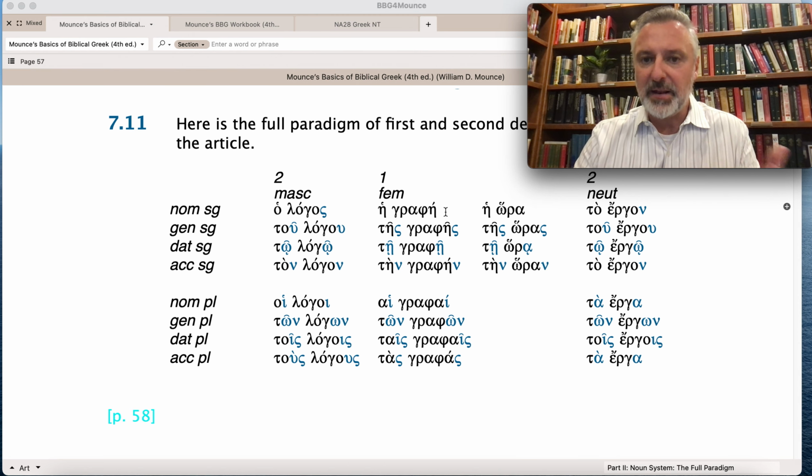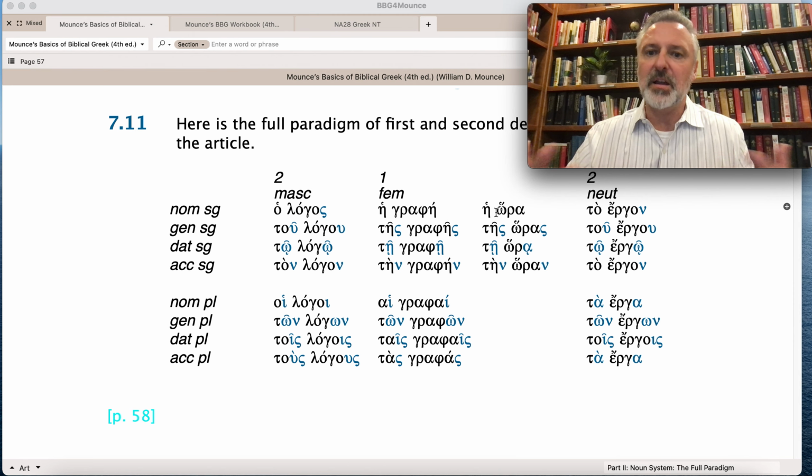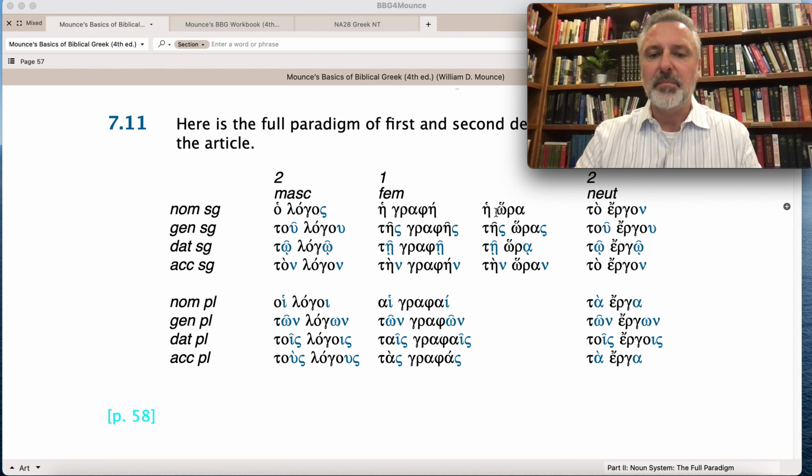So our paradigmatic nouns, words here, hora, say hora. Hora is hour, the hour of the day. It is the hour. My hour has not yet come, that hour. And graphe, say graphe. Graphe means scripture or writing. And graphe ends in an eta, hora ends in an alpha.